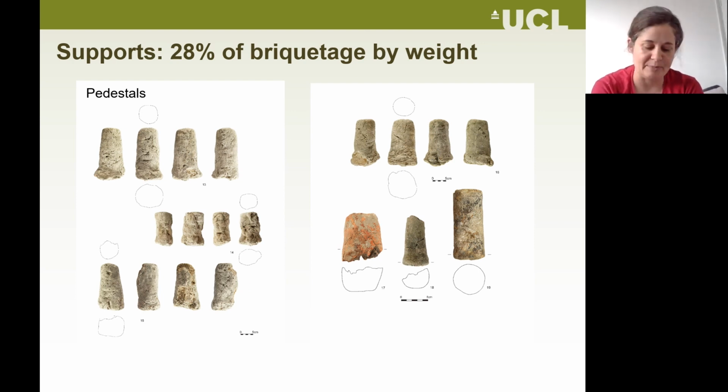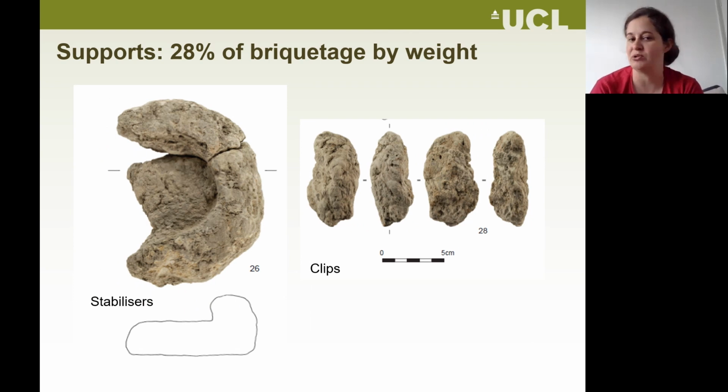Supports made up 28% of our assemblage by weight, and we had quite a lot of these quite complete pedestals, and this may reflect their being deposited in patterns of structure deposition, which I'll come on to later. There was evidence of reuse with some of these pedestals, with surfaces being patched up, suggesting the same objects were used over multiple seasons of salt working. And this category also includes things like stabilisers and clips, as we see here.